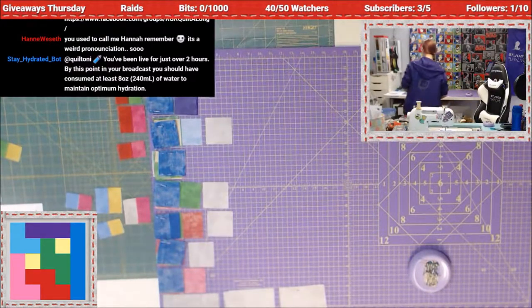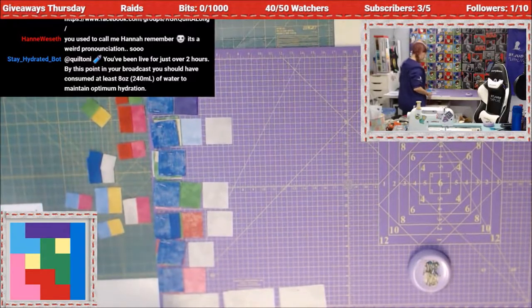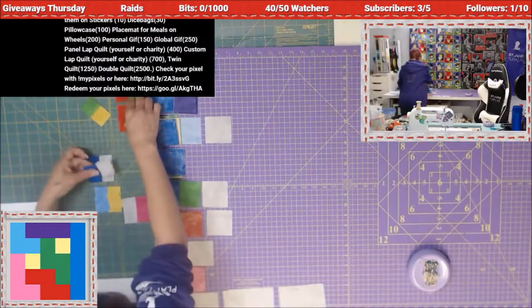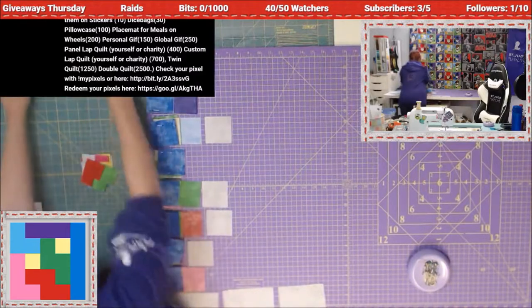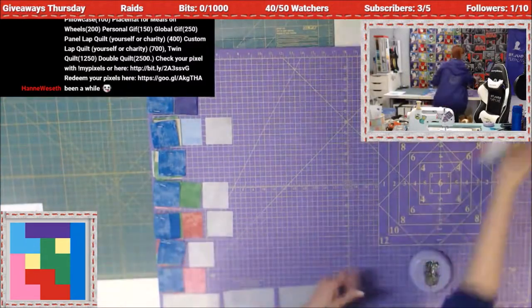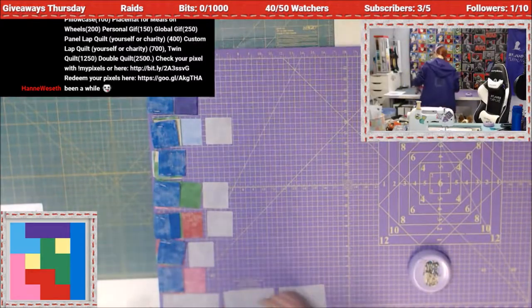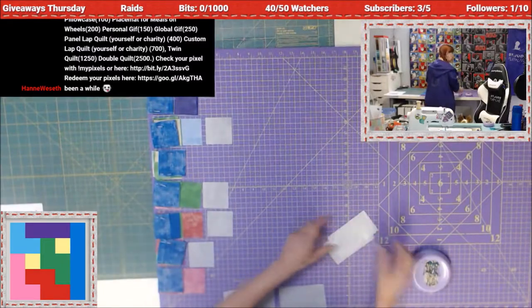Hannah, thank you. So you'll notice you have a bunch of leftover pieces. That is fine. That is natural. You're going to have a whole bunch of leftover pieces. Perfectly fine. Just collect them all, set them aside. You may use them in future blocks. Okay, so to the right, we're going to pick up our right piece, flip it over the left, and then pin that into place.